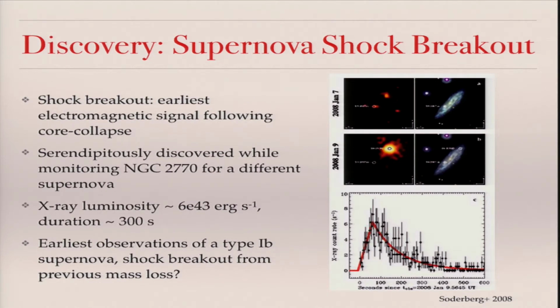This is a pretty interesting way for us to study the progenitors of these systems. And there are a number of wide field X-ray missions that are being proposed now that could detect these shock breakout signatures in much more reasonable numbers.